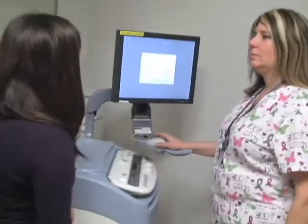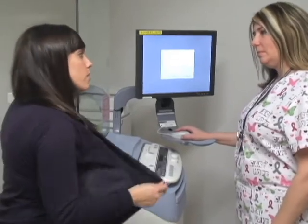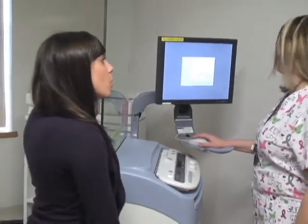With digital, the image is much more profound, much more detailed. It allows the radiologist to see things that they would normally not be able to see on an analog film. With the digital images, it makes it easier for the radiologist to look at them. Our radiologists, we have our breast radiologists that specialize in that type of imaging.